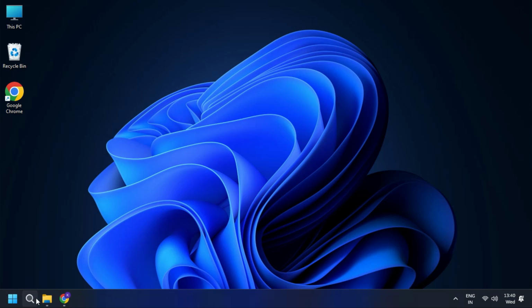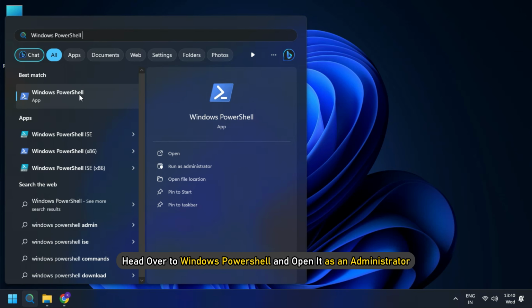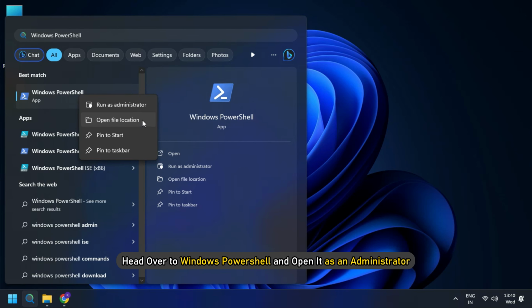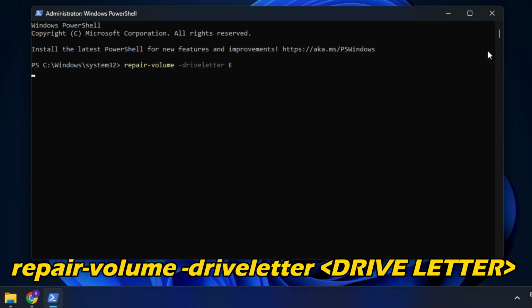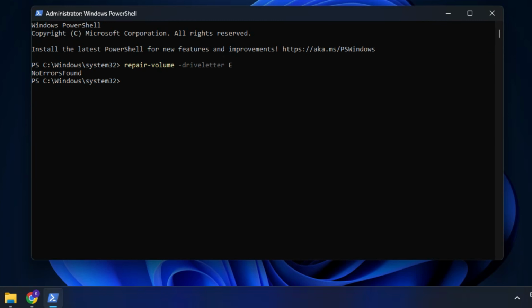Once you are in the operating system, head over to Windows PowerShell and open it as an administrator. Now type Repair-Volume -DriveLetter followed by your drive letter. Let the process complete and see if the issue is fixed or not.